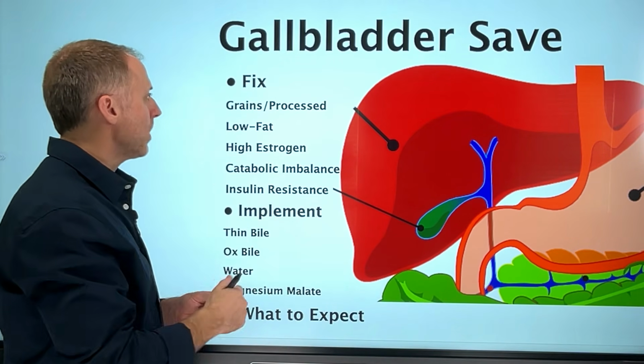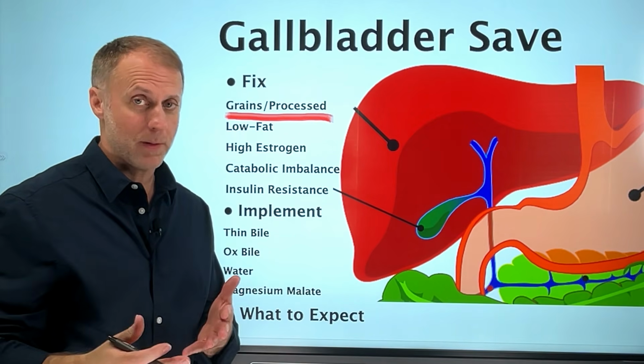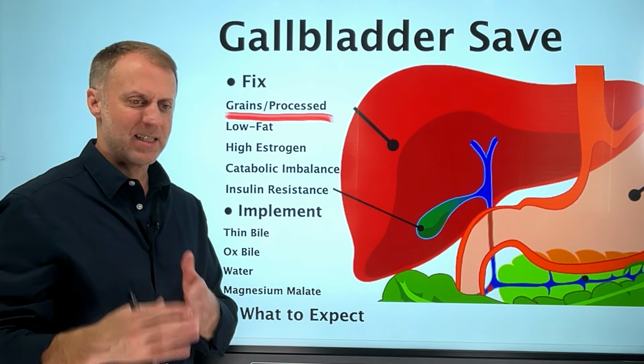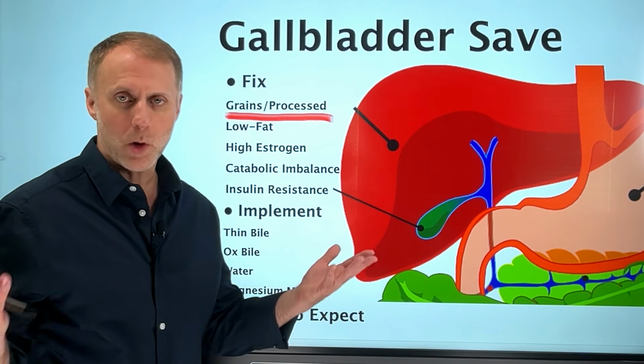So the first thing we have to look at is the fact that grains and processed foods seem to have the ability to thicken up bile and keep it from flowing correctly. So we need to find ways to remove that. Now, if that sounds insane to you, just know that it's totally a possibility. People do it all the time.